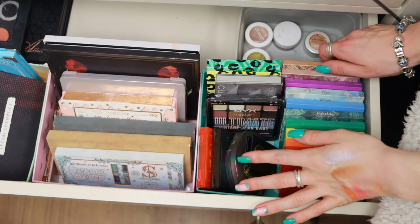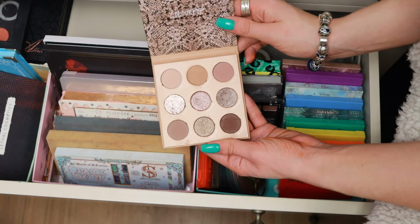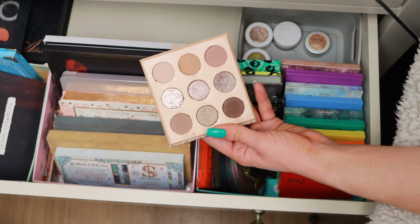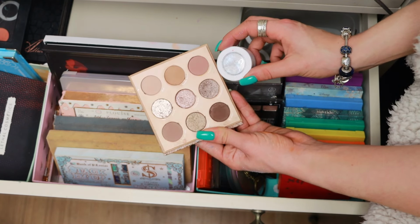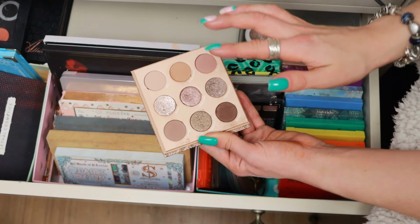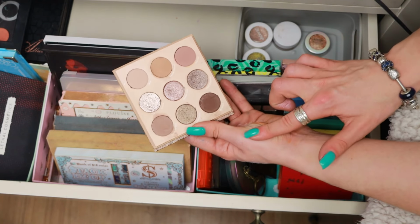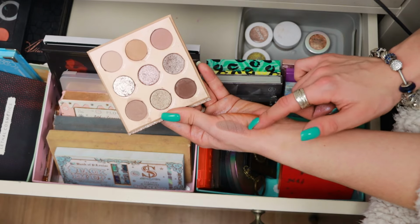I think I have not used this in a ridiculously long time. This is my That's Taupe palette, and I feel like it'll go really nicely with Ice Dream. So I might do it. I think I'm going to do it. I really want to play around with this shade. I don't have a taupe shade anymore that I'm working on, so I want to try that.